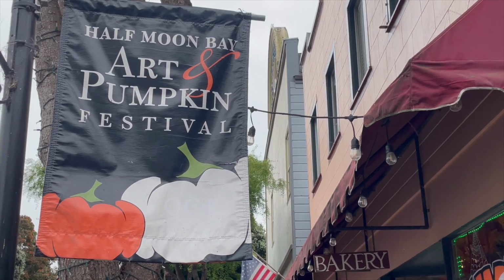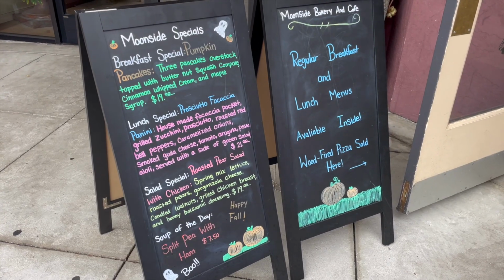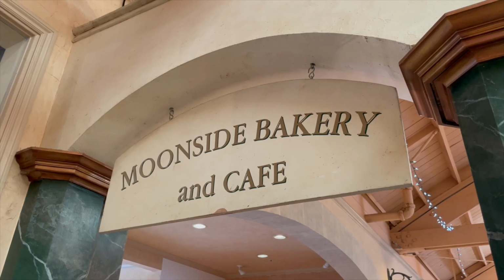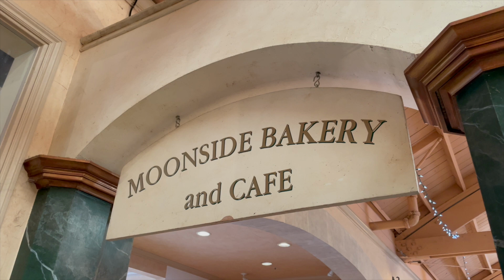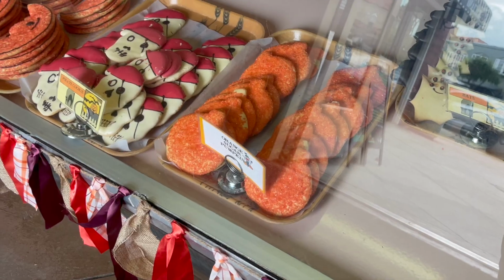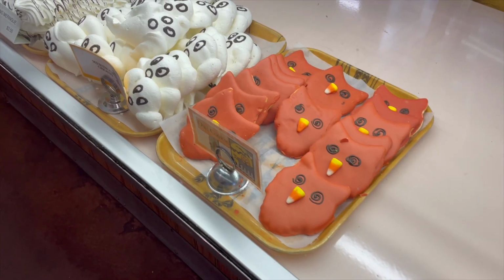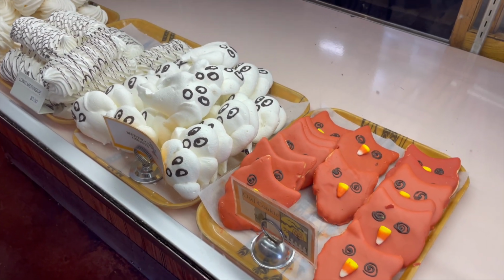I was in the mood for a treat and coffee, so we stopped at Moonside Bakery and Cafe on Main Street. I have been visiting this bakery for years. It is one of my favorites in the area. Every time I visit, there tends to be a long line, which is fine because it gives me time to view the desserts and sweets in the display case.